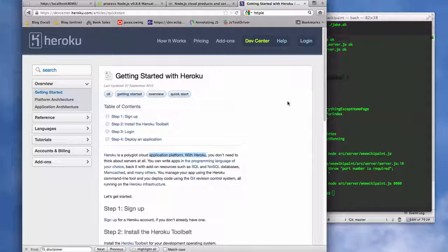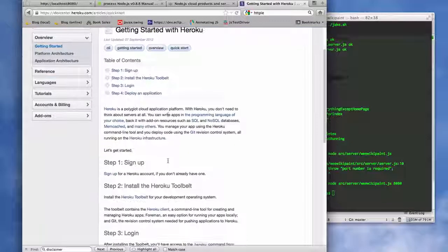The other, a fourth option other than Node.de or Nodejitsu or Heroku, would be to roll our own, but that might be something we look at in a later episode. So I think Heroku is what I'm going to use, and I'm going to go ahead and do this. So what we need to do is I'm going to sign up.